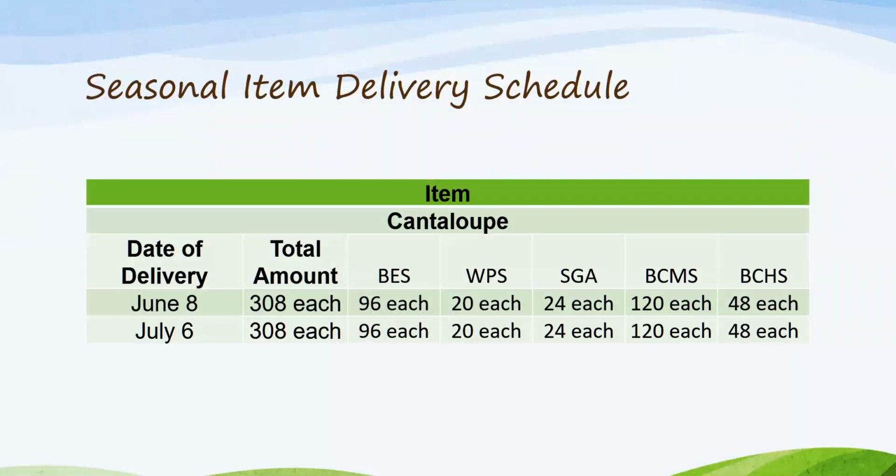Once we've awarded the bid, we give them a delivery schedule and we say, okay, for cantaloupe, you got the bid for cantaloupe this summer. We're going to need deliveries on June 8th and July 6th. We need 308 cantaloupes. These are the schools we want you to deliver them to. So they know exactly when to deliver them and exactly how many we need delivered to the school.